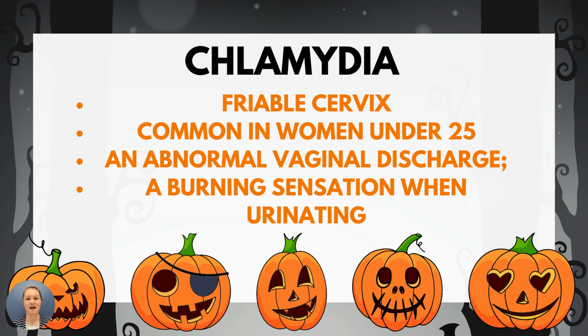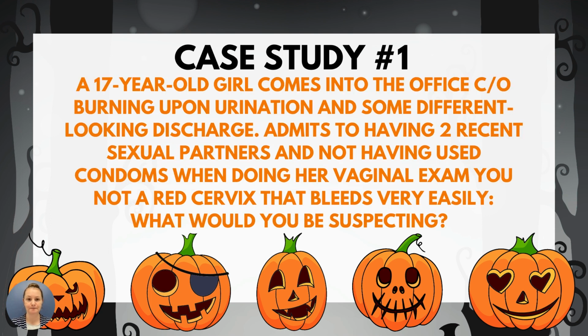When you hear the word chlamydia, I want you to think friable cervix. But I don't want you to just think friable cervix. I want you to know what a friable cervix is. So when you do a pelvic exam, you're going to see a bright red cervix. It's going to be irritated looking, just kind of angry, and it's going to bleed easily. So we need to know that chlamydia is more common in women who are under the age of 25, and that they will have an abnormal vaginal discharge, sometimes a yellowish color, and a burning sensation upon urination. So those are the things that should come to your mind automatically when you think of chlamydia.